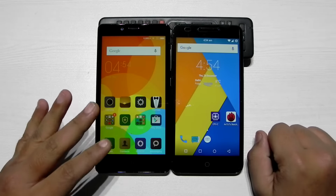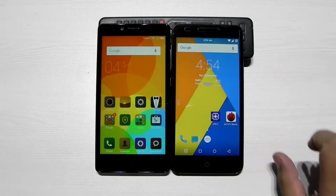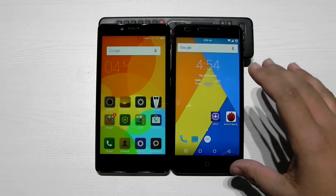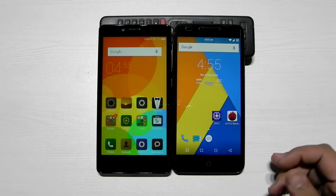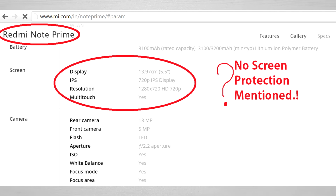And from the screen point of view, the Redmi Note Prime and the Yureka both have 5.5 inch screens, whereas the Redmi Note Prime is a 5.5 inch HD screen, and the Yureka is a 5.5 inch Full HD screen. But in terms of quality, the Redmi Note Prime is also a good screen. So the Full HD screen is one of the major differences between both the phones. Another thing is that the Yureka Plus is protected by Gorilla Glass 3, whereas we don't have clear information about which type of protection the Redmi Note Prime has, because I did check out the website and there was nothing mentioned over there. So it may be protected, it may not be protected.